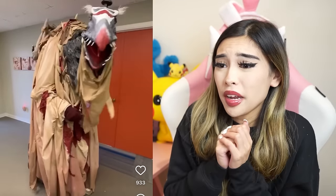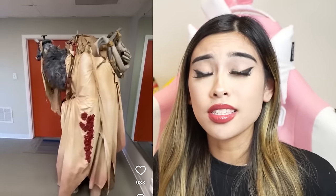This next costume was made by the same person. It's like some kind of vulture creature. Oh my gosh, that is so scary. It looks so tall. I would not want to see that when I go trick-or-treating. Yo, how's that possible? That kid's head is off. And in his hands? Oh, he's a headless doctor. That's a pretty cool costume.